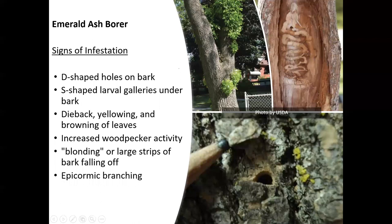And then if you look at the top left picture, that is epicormic branching. You see towards the lower portion of that picture, where branches are just kind of coming off the main trunk like that, that is another sign that your tree is potentially infested with emerald ash borer. All right, next slide.